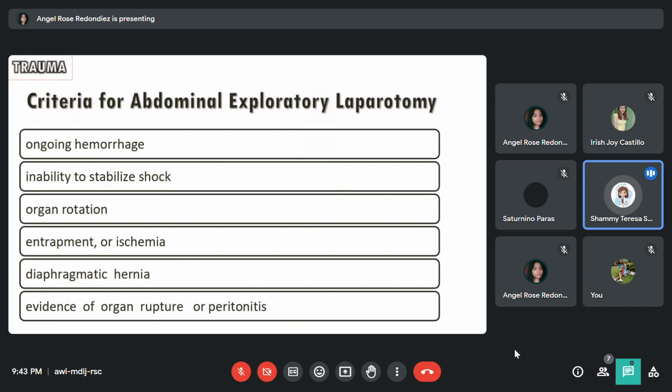Next, there is a criteria for abdominal exploratory laparotomy in trauma. First, we have to check for ongoing hemorrhage. If there is any bleeding, we have to consider it. Criteria include inability to stabilize shock, organ torsion, diaphragmatic hernia, evidence of organ rupture, or peritonitis. Next slide.